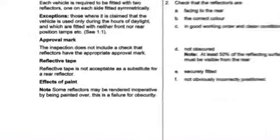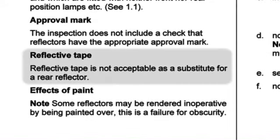Is it acceptable if reflector tape is used in place of a reflector? No, it isn't, and there's a note in the manuals to cover this.